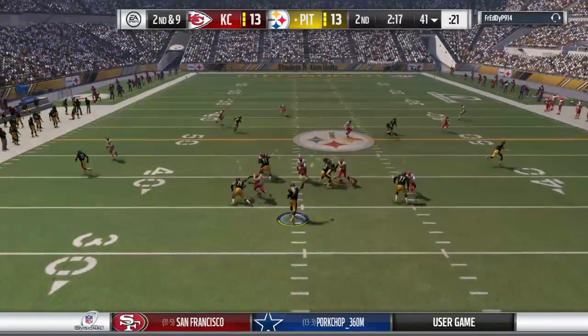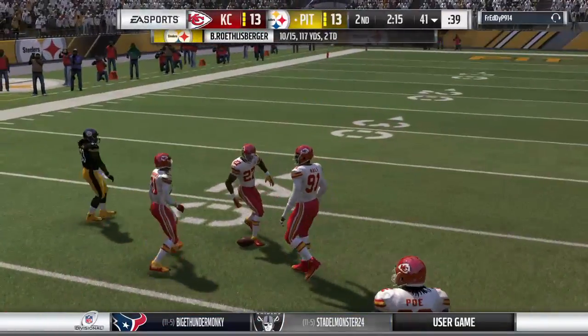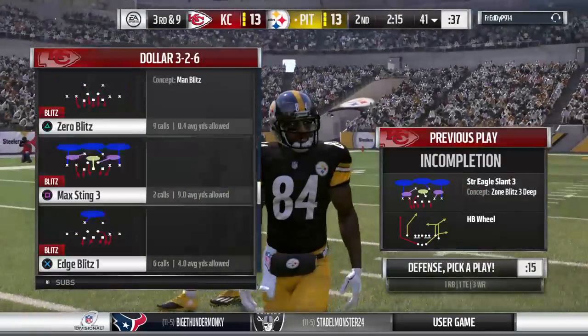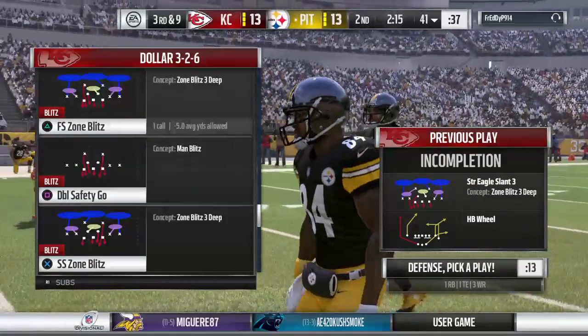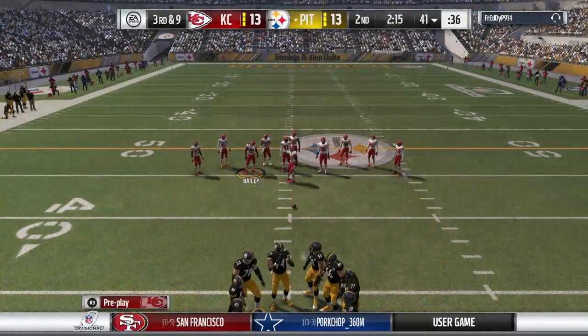On 2nd down, Roethlisberger. And the hit jarred it loose. It's incomplete. It looked like they had something there, but I think that he was thinking about running with the football before he actually hauled it in, and that led to a big drop.